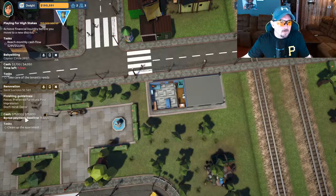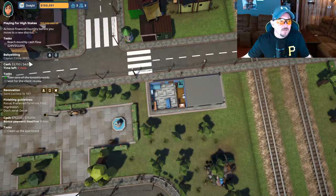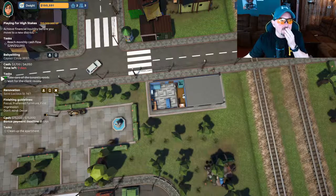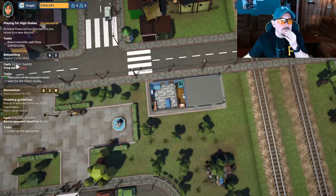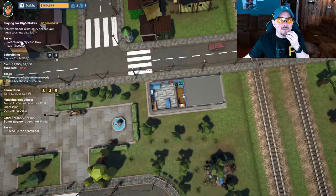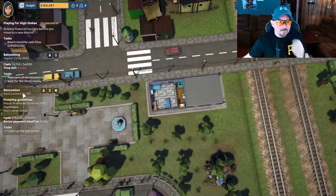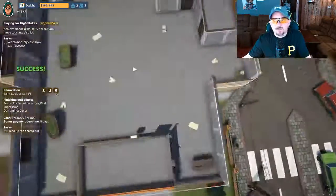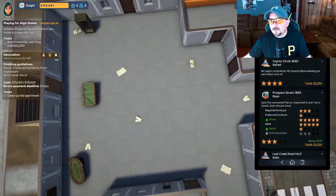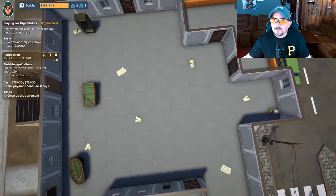Okay, so bonus payment deadline. Oh, this is for the renovation. Babysitting. Now I'm waiting for the client review. I guess that's over already, the babysitting job. How is my monthly cash flow going down? That doesn't seem right. All right. Oh, okay, there we go. 4 stars, no major complaints. My tenant got well taken care of. Okay, 4 stars. We'll take 4 stars.